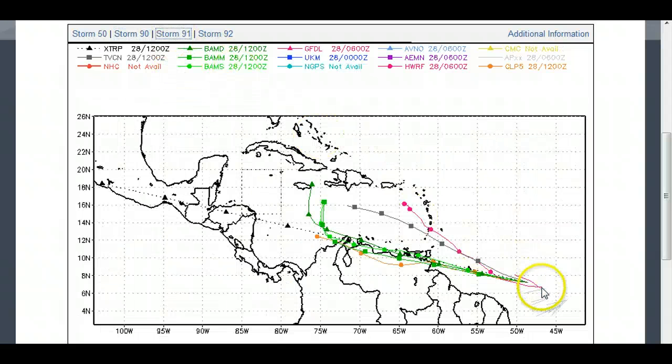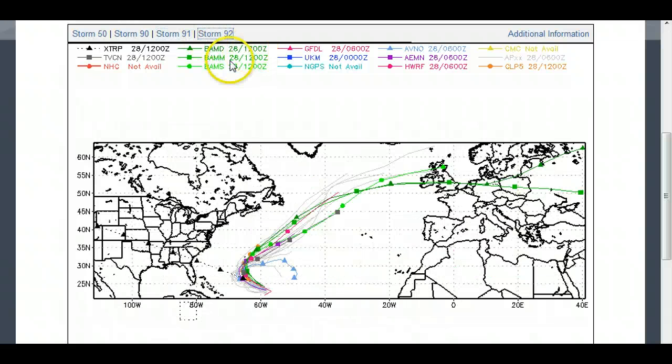91L again, early run models. Again, this one's going to get into the Caribbean eventually, and then we'll see if it could develop down the road. And then we have 92L again. It's going to take that same hook out to sea, but this one could get pretty close to Bermuda.